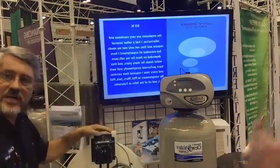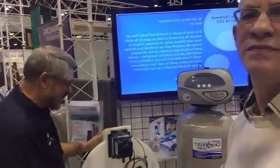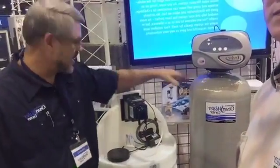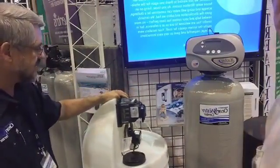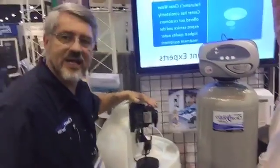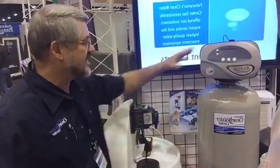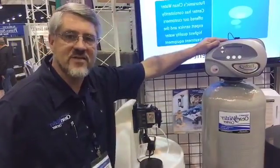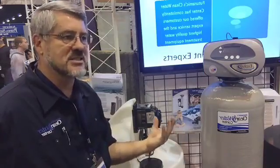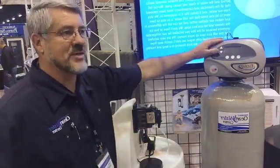But right over here, if you can pan down just a tad, we have the other half of this system, and that is what we call our auto sanitizer. It is a very fine chemical injection pump that ties in with the control on our EV2, and it injects a very small amount of hydrogen peroxide into your water after our treatment is done.